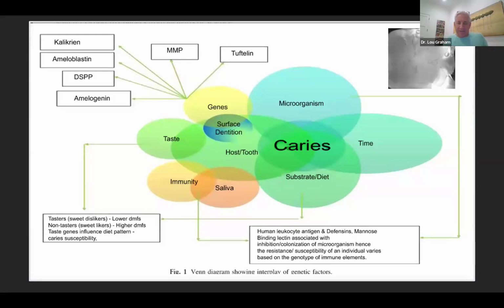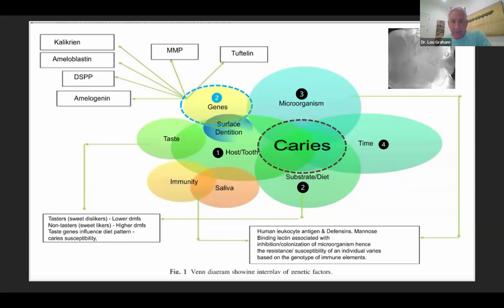So this is what we've all learned in dental school. The idea of caries is you've got to have a host tooth. Then you add a substrate, obviously what you're eating, carbs routinely, sugar. You have some strep mutans or lactobacilli, and over time, you get demineralization. That's the model. And based on that model, if they were getting a lot of cavities, we would look at strictly diet, microorganisms, and home care.